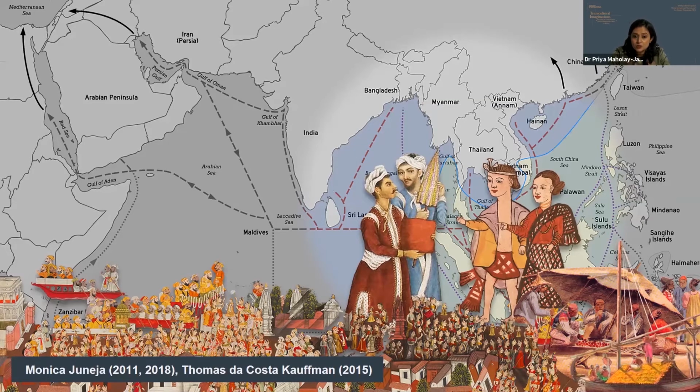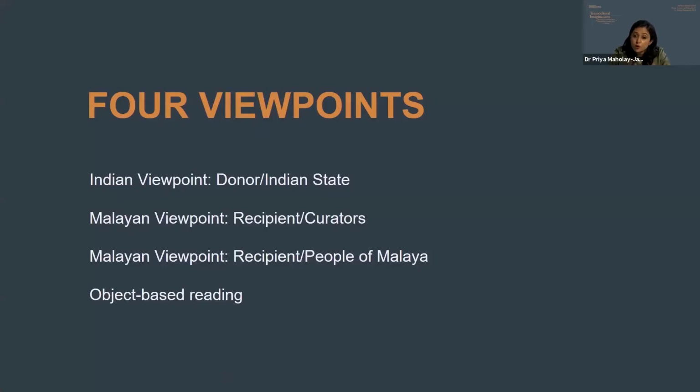Instead, we must open up objects, ideas, and even donations such as this one to the logic of movement, to consider multiple locations and transboundary imaginations. These imaginations could well carry individual, institutional, or even state-backed perspectives. So following this transcultural approach, from here the presentation will consider and probe 4 different viewpoints.